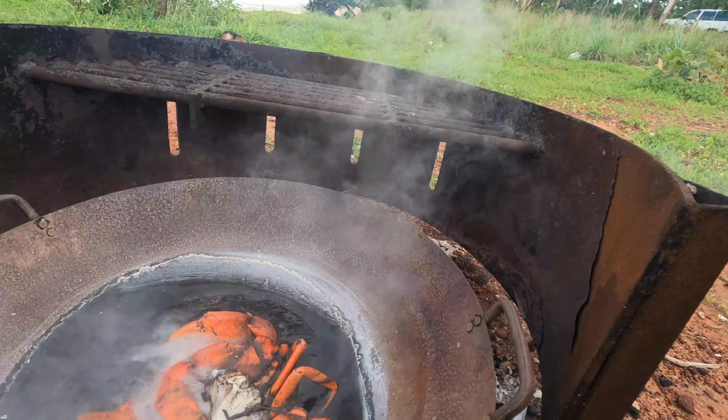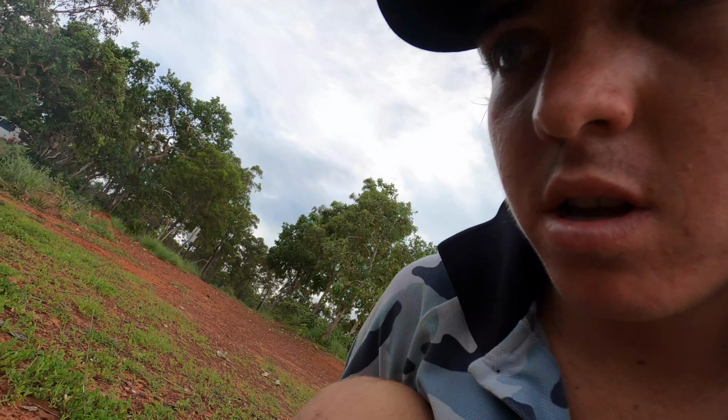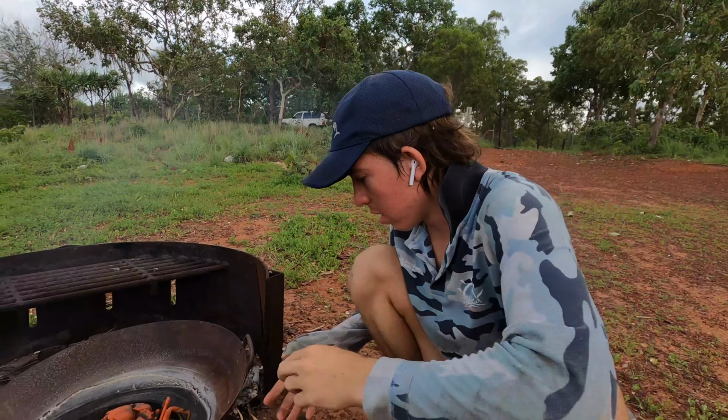All right, so my timer just went off, so I'm gonna have a look at these crabs. Oh yeah, they look pretty good to me. Yep, that looks good. I'm gonna try and get this pot out without burning myself. Without tipping them over. Yeah, Mitchell, can you come and hold this for me? Quickly. I want to try and get him out. I don't want to leave him in for too much longer than what I had the timer on. So try not to burn myself. Oh, that nip will come off, it's alright.